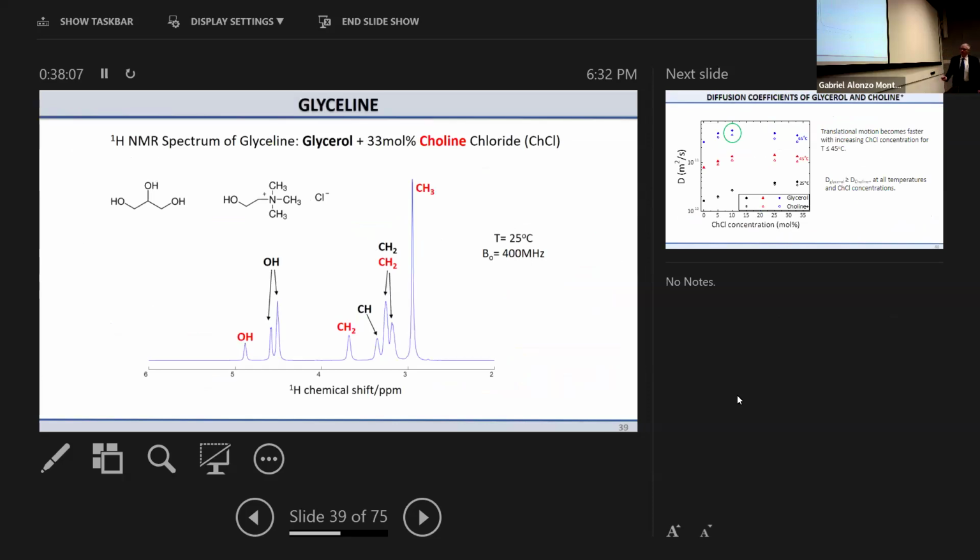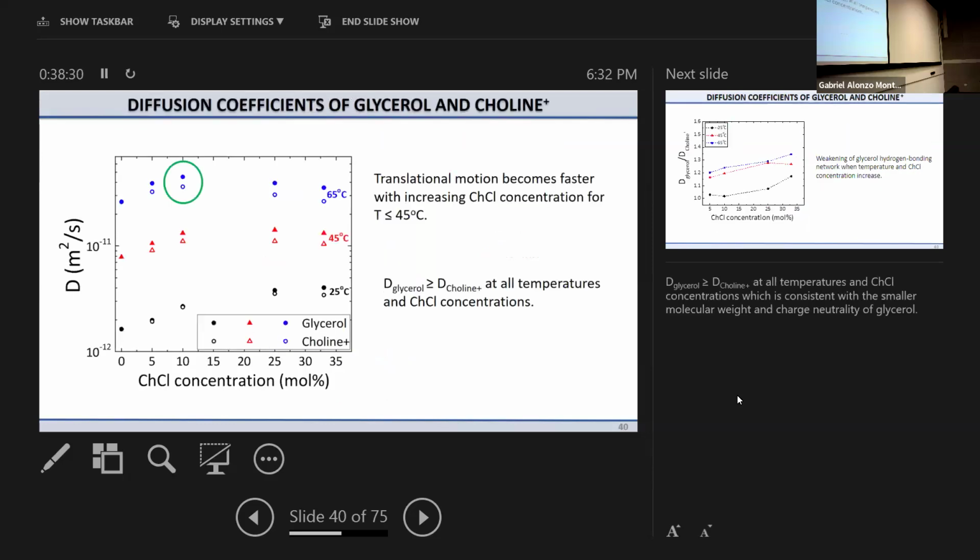A simple 1D proton NMR spectrum. We can identify all these sites. These are fairly well-known chemical shifts. This is a standard commercial 400 megahertz NMR instrument. And because these spectra are so narrow and well resolved, we can also measure the diffusion coefficient of each peak. Right? So we can separately measure the glycerol and the choline chloride.